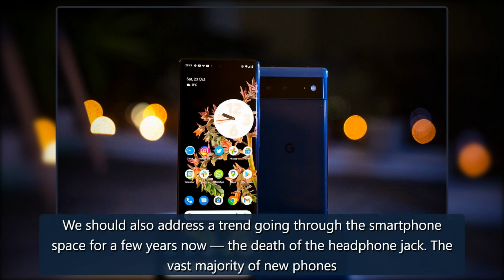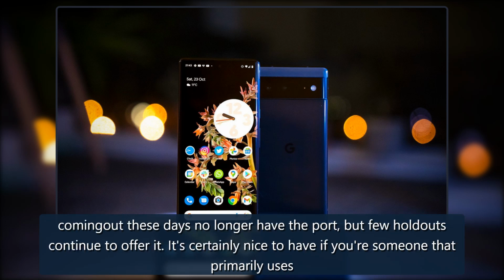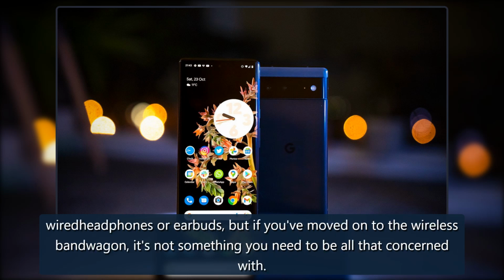We should also address a trend going through the smartphone space for a few years now, the death of the headphone jack. The vast majority of new phones coming out these days no longer have the port, but a few holdouts continue to offer it. It's certainly nice to have if you're someone that primarily uses wired headphones or earbuds, but if you've moved on to the wireless bandwagon, it's not something you need to be all that concerned with.